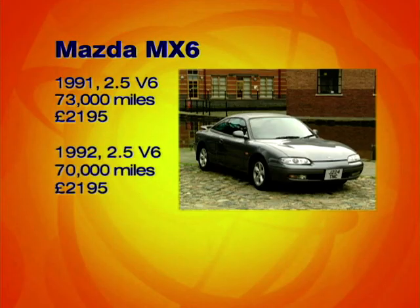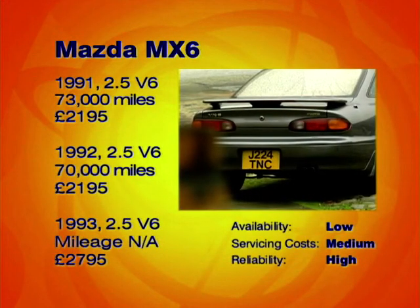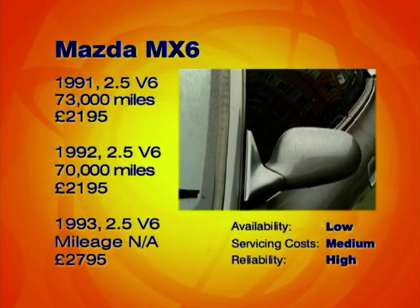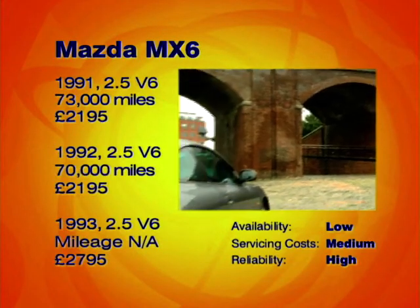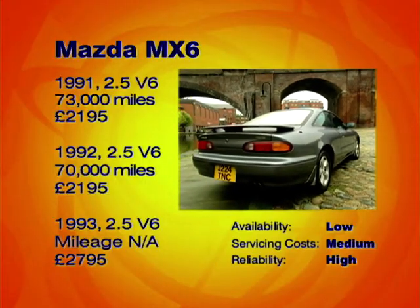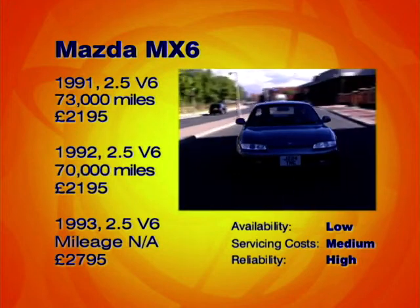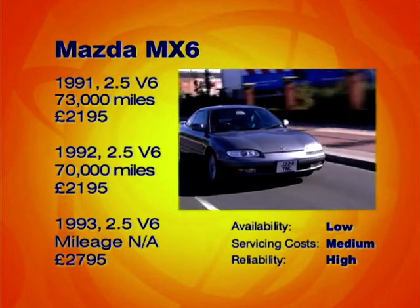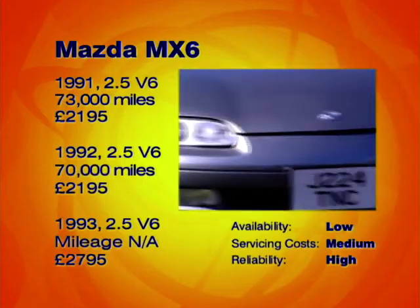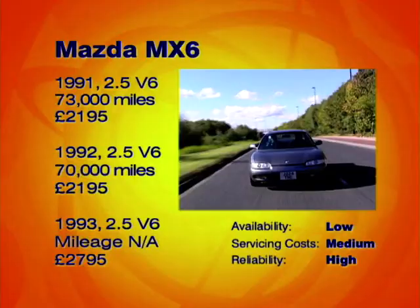MX6 prices range from just over £1,000 for a tatty early 1992 car to around £6,000 for one of the last 98 cars. Automatics are popular with MX6 drivers. Cars fitted with a manual box usually cost £150 to £300 less. Darren's £5,000 should get him a 1997 car on a P or R plate in good condition. But what will he think of Mazda's MX6?